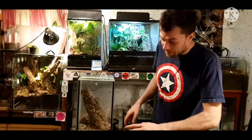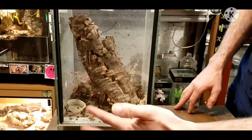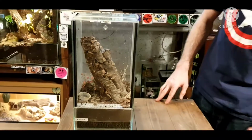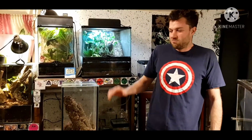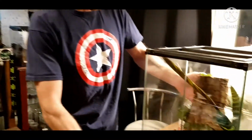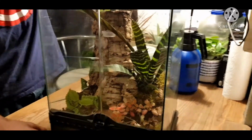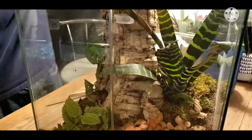So, you know, there's nothing very special about it. There's a nice cork bark tube there. There's one little live plant going on. You know, there's nothing really wrong with it, but I'd like to give her something a little bit nicer and something that I'd say is her forever home. So what I've done is we've set this up over here for her instead. Fine. I don't know if that will make it any better or not.